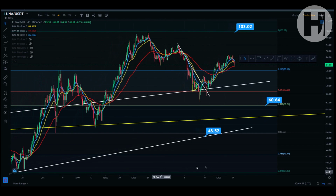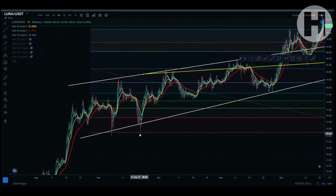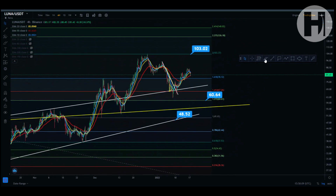Now, this is a different fib from the fib before. Here, the swing low was September 21st, and the swing high was October 6th. So that gave us the 1.618 at $78. So we broke above that, got to the second fib level even at $103. You could have sold that very nicely over here if you had the fib and you paid attention to my videos. You went back all the way down here below the 1.618, bounced off the 1.414.